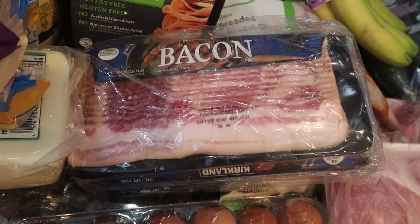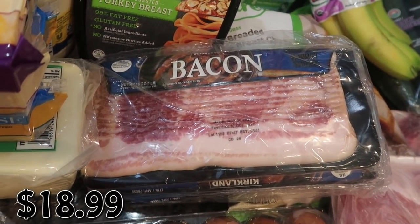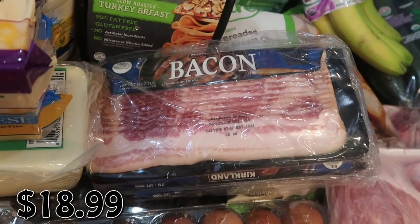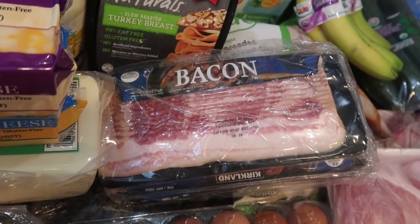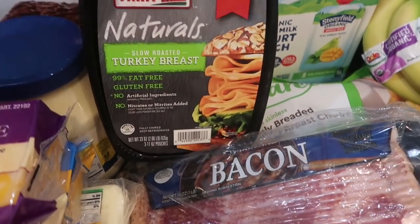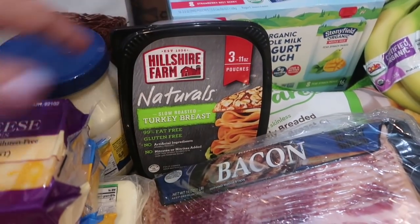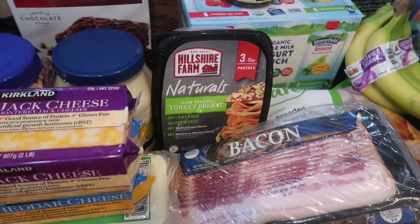I got the 4-pack of the Kirkland bacon for the price. I love it. Each package is a pound and there's 4 in there, and I still feel like it's the best deal, even stacked up against things like Walmart and stuff. I got the Hillshire Farm Naturals slow roasted turkey breast. There's 3 11-ounce pouches in there, so we'll use that for school lunches.